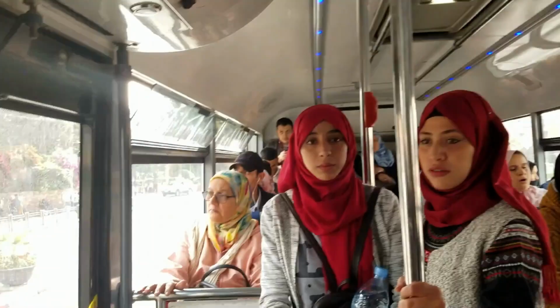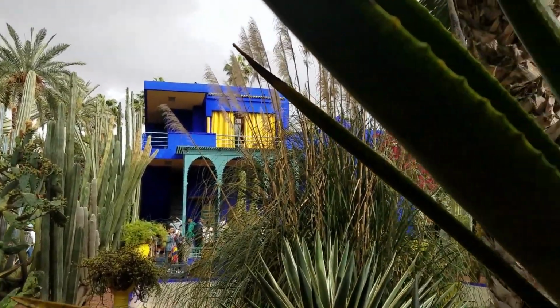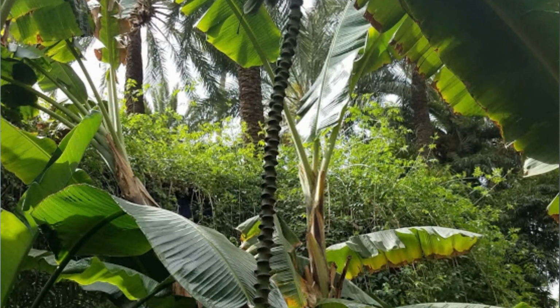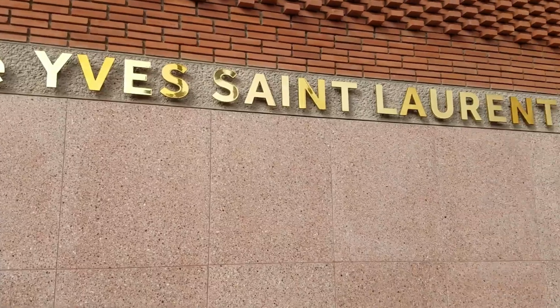To get to the YSL Museum and Majorelle Garden, we took the bus, which is probably the most local thing we did. It was super cheap, but we did get a lot of stairs. Ubers and taxis are also fairly cheap here, and I'll link my Google Doc with all the things to do in Marrakesh, Morocco below. The Majorelle Garden is so cool. It has so many variations and different types of plants all in one space. It's beautiful, Insta-worthy, and interesting.